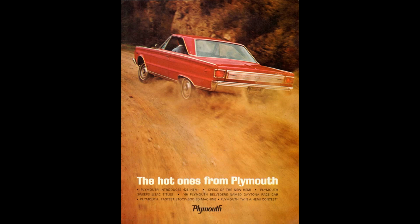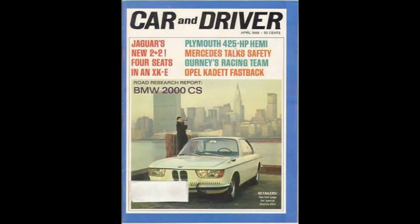The very next month, Car and Driver tested the Hemi Satellite and started the article off by saying to Plymouth, "You should have been here last month. You would have taken home all the marbles, and without a specially prepared car, without towing it to the track, and without it blowing up." That's not an exact quote, but it's pretty close.